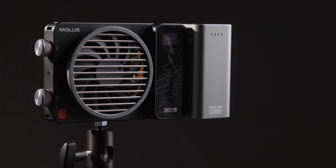Okay, now you see how this light works in a real photo shoot. Let me give you some of my opinion about this light. I think this light is pretty good for run and gun photography.